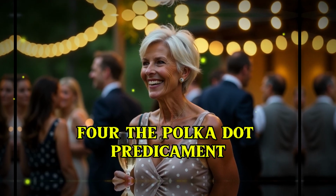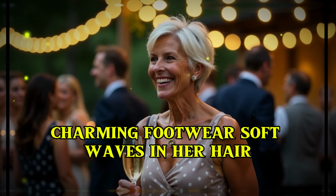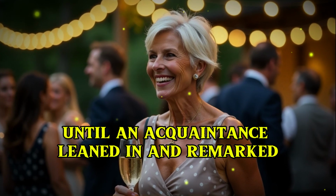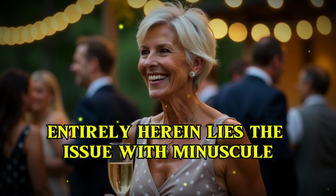4. The polka dot predicament. She believed it was delightful. A delicate polka dot frock, charming footwear, soft waves in her hair. She entered the space beaming, until an acquaintance leaned in and remarked, "You look precious, just like a tween." That single observation altered her perspective entirely.